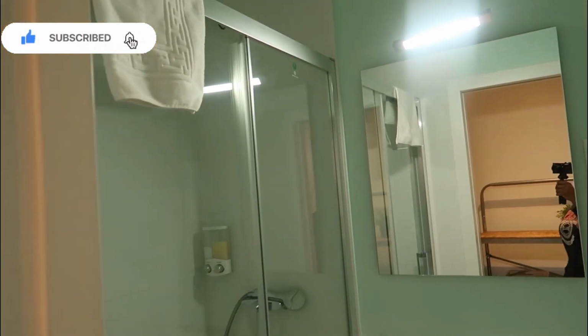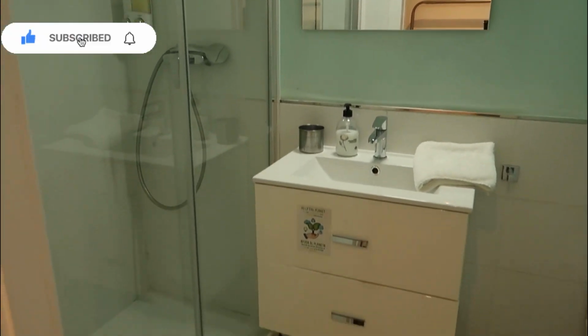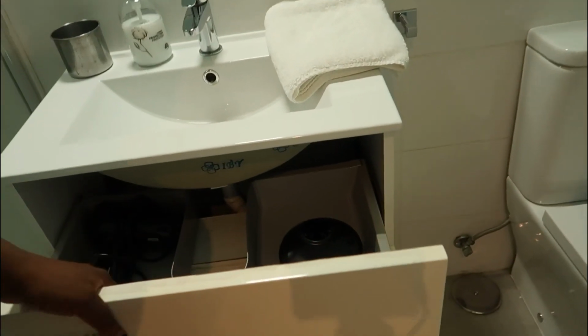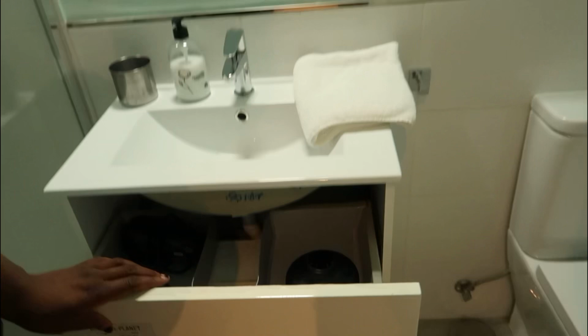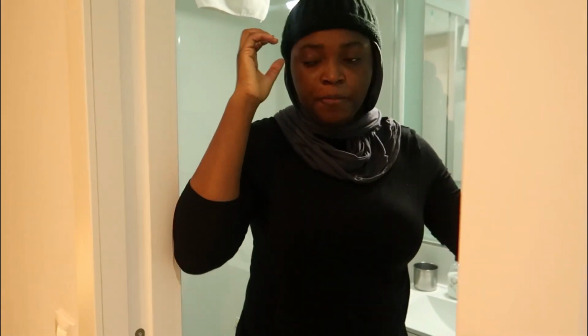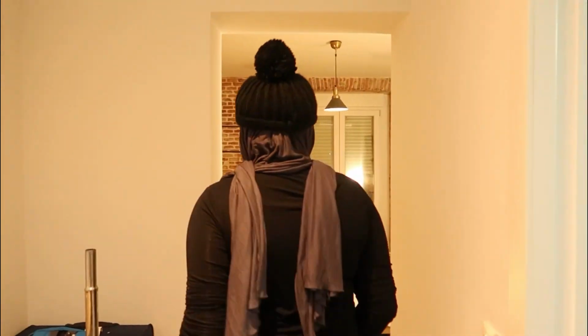shower. I love how very modern and transparent it is. And then here we have, oh, they have dryers. Okay, that's nice. A wardrobe, a drawer where you can put stuff. And the toilet is just cute.